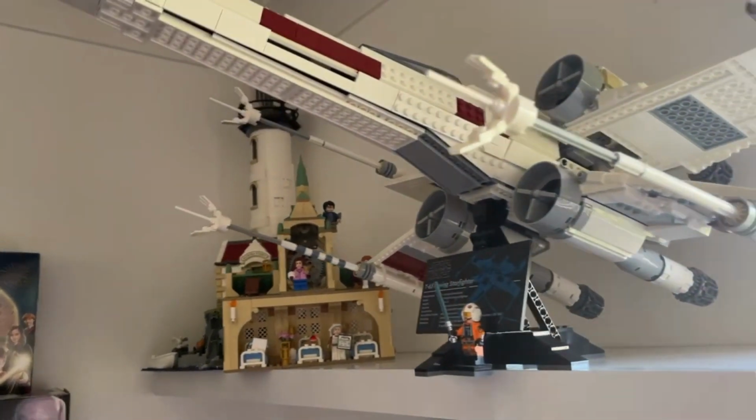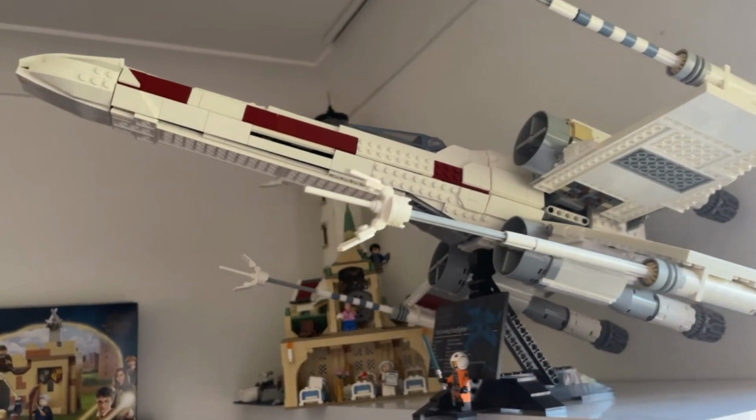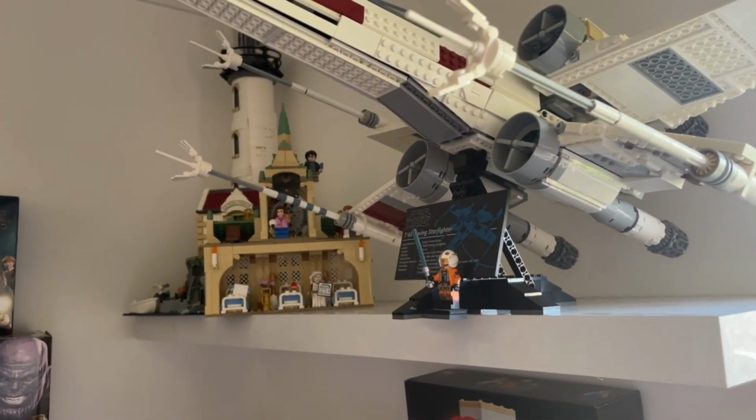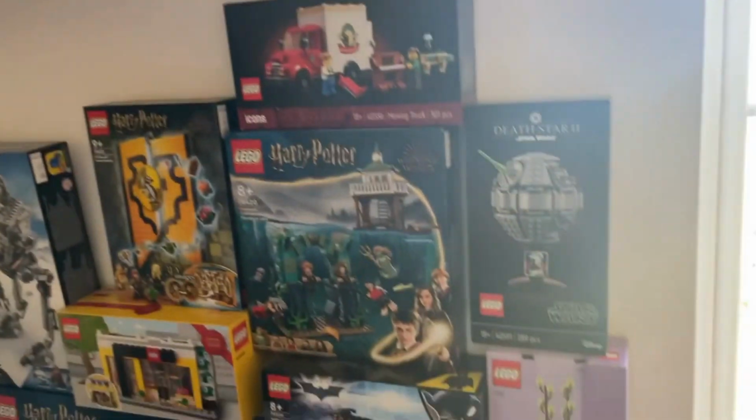I mean, it's pretty secure. It's not going to fall off or anything. It's on the edge, but all the weight's on the back side, so it's not going to fall. But I just can't find a place for it. It's so big, and with the display stand, it's quite awkward to display, so I'm not quite sure where I'm going to put it, but I'm going to have to work that one out.